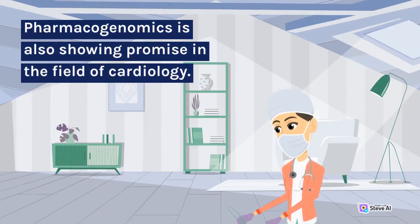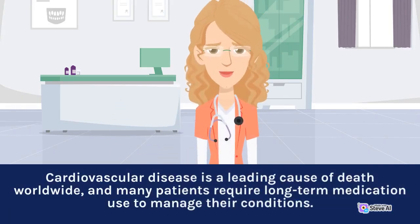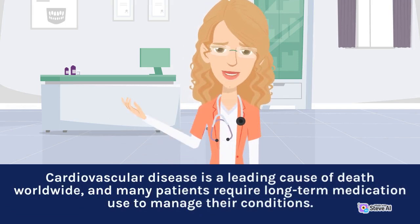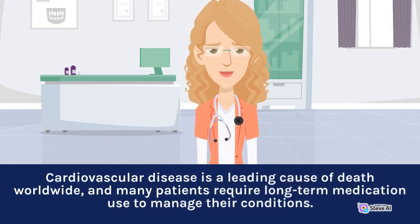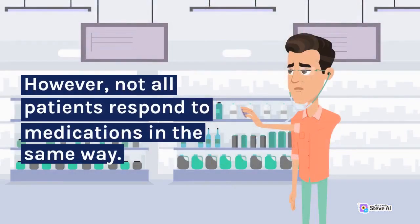Pharmacogenomics is also showing promise in the field of cardiology. Cardiovascular disease is a leading cause of death worldwide, and many patients require long-term medication used to manage their conditions. However, not all patients respond to medications in the same way.